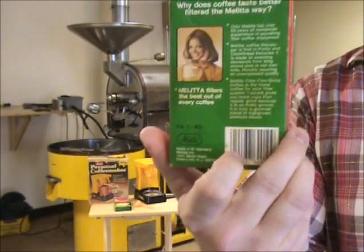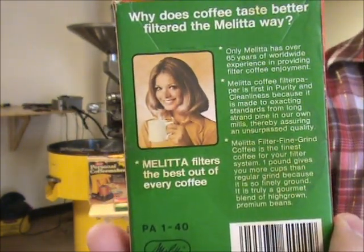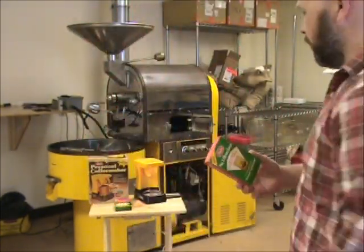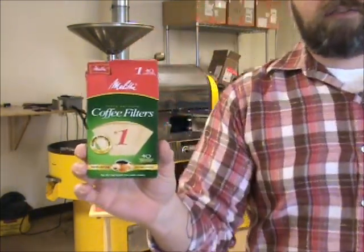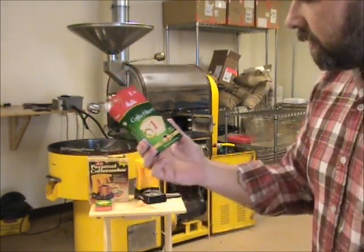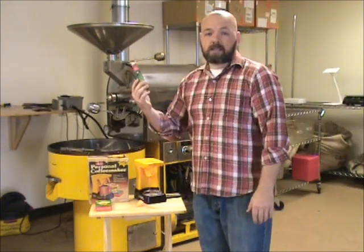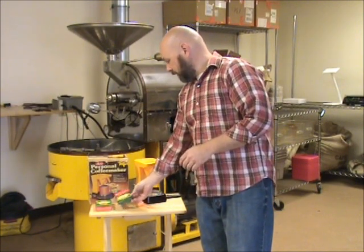Now these are size number 1 filters. You can see a happy model there. These are also from the 70s, so they were kind of gross. Didn't actually want to use them, plus I wanted to keep those in the box. So I was able to get another box of Melitta #1 filters from my local Apple market. And I thought this was kind of odd that I had a hard time finding the #1 filters in the larger grocery stores. I actually found this in a smaller grocery store, as I mentioned, our local Apple market.